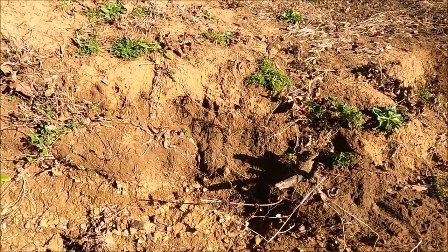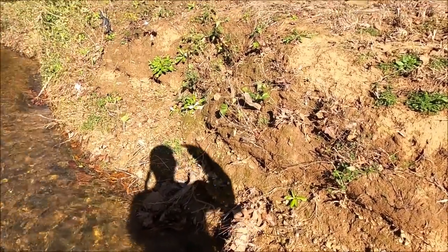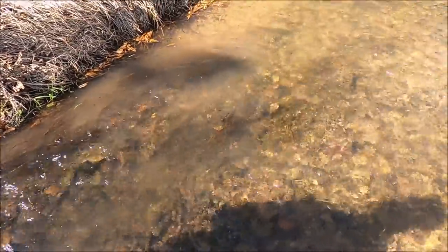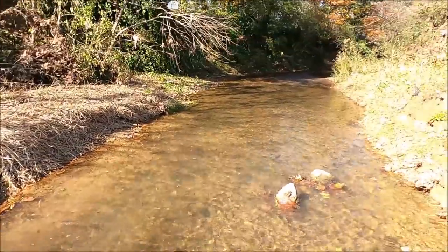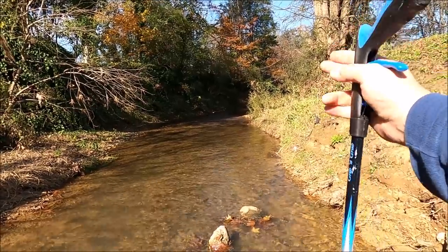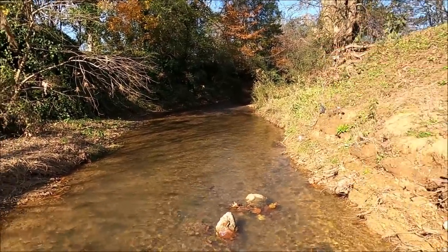Now my phone ringeth. Someone's trying to... Hate to catch something and let it go. We're going to head that way downstream when we should really be below town and heading upstream. But this will take us right through the outskirts of town.